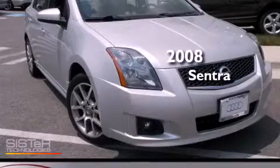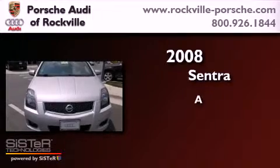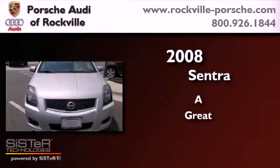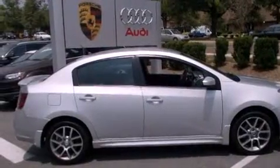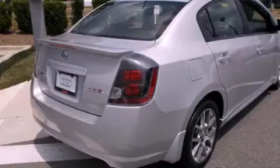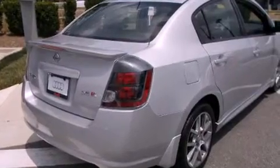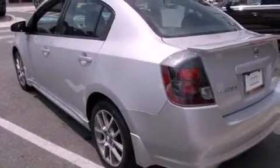This is a 2008 Nissan Sentra. All of the following features are included: alloy wheels, air conditioning, cruise control, a CD player, a leather-wrapped steering wheel, a passenger side vanity mirror, a security system, an anti-lock braking system, full power accessories, and this vehicle has fewer than 26,000 miles on the odometer.